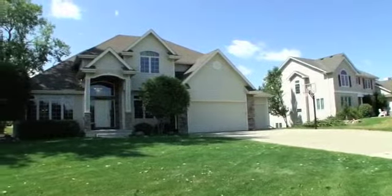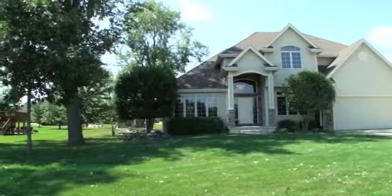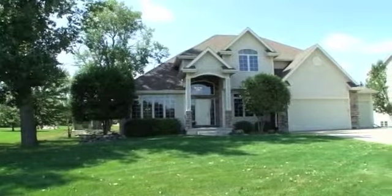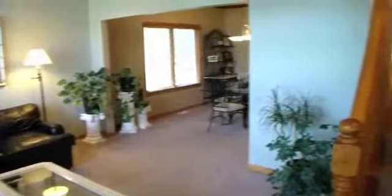Welcome to 3706 131st Street, Urbandale. This beautiful two-story home sits on a half-acre lot in a desirable family-friendly neighborhood. Just off the front entry is a formal living room and a large office with French doors.